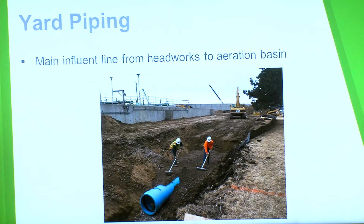As you can imagine, a lot of yard piping, and that didn't happen first, so we've gotten started on some of the structures first instead, and now we're connecting those dots with a lot of the yard piping, and that'll continue throughout this year.